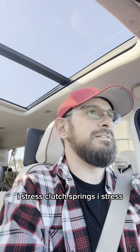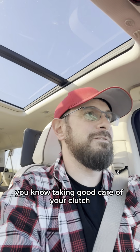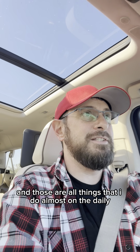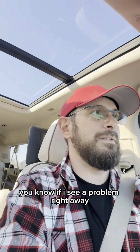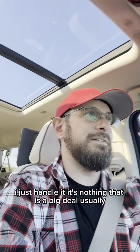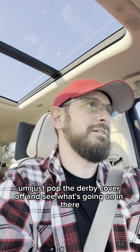I stress clutch springs. I stress taking good care of your clutch, having it adjusted properly, all that kind of stuff. And those are all things that I do almost on the daily with almost every customer that comes through the door. If I see a problem right away, I just handle it. It's nothing that is a big deal usually. Just pop the derby cover off and see what's going on in there.